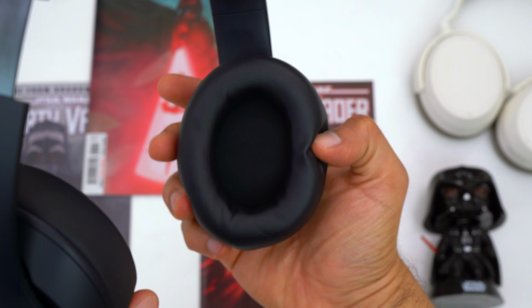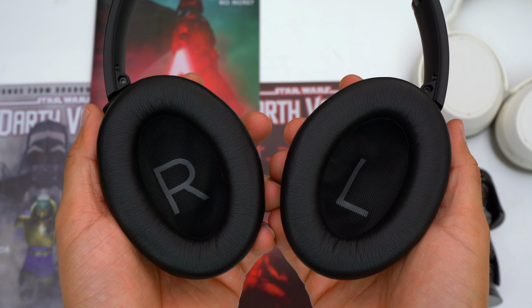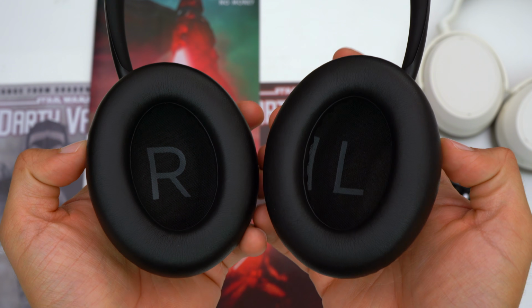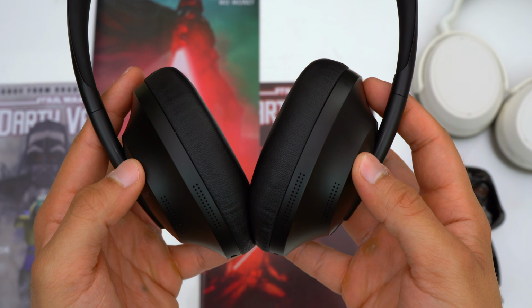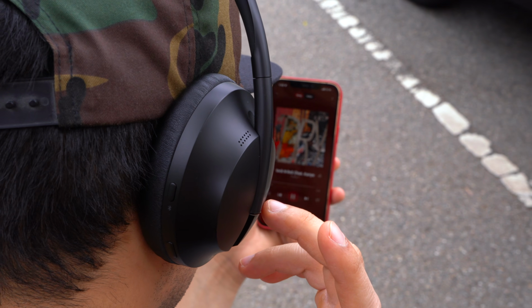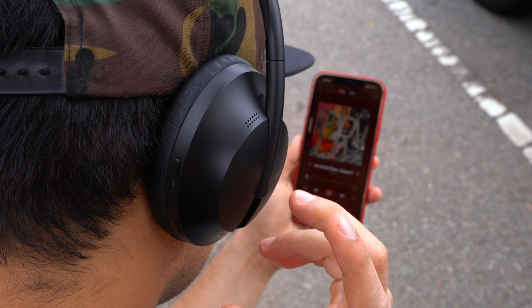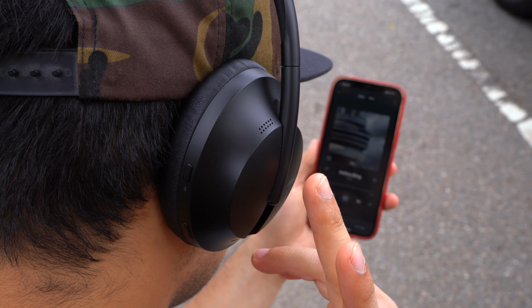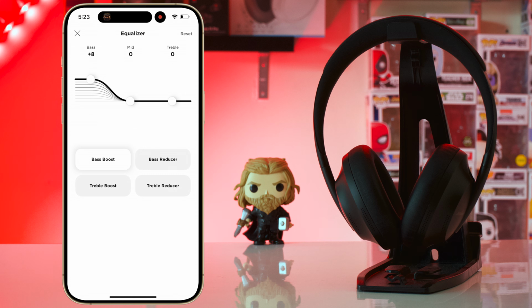But then there are the Bose. Both of Bose's headphones are better suited for people who like a more neutral sounding headphone or something that sounds more open than the Beats. Because with Bose's headphones, their bass doesn't kick nearly as much as the bass found on the Beats. Now, you can go in on either of Bose's headphones and adjust their EQ to your liking, but still, these headphones aren't going to rattle your head as much as the Beats.